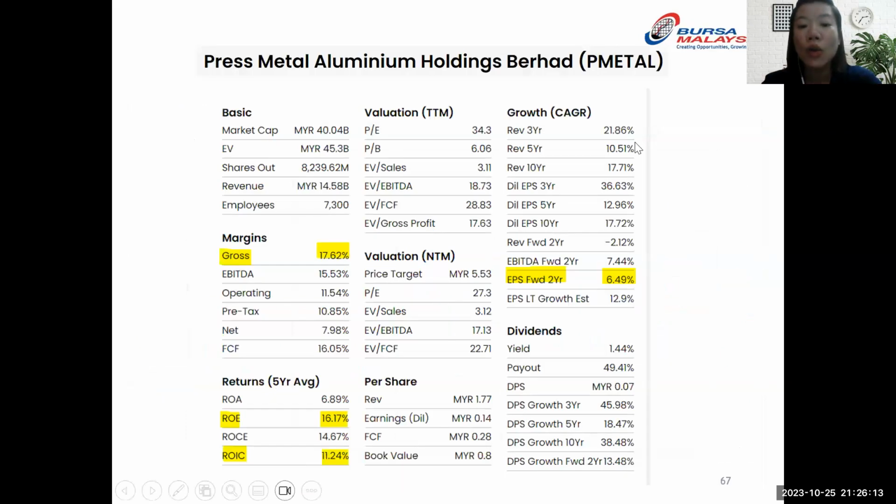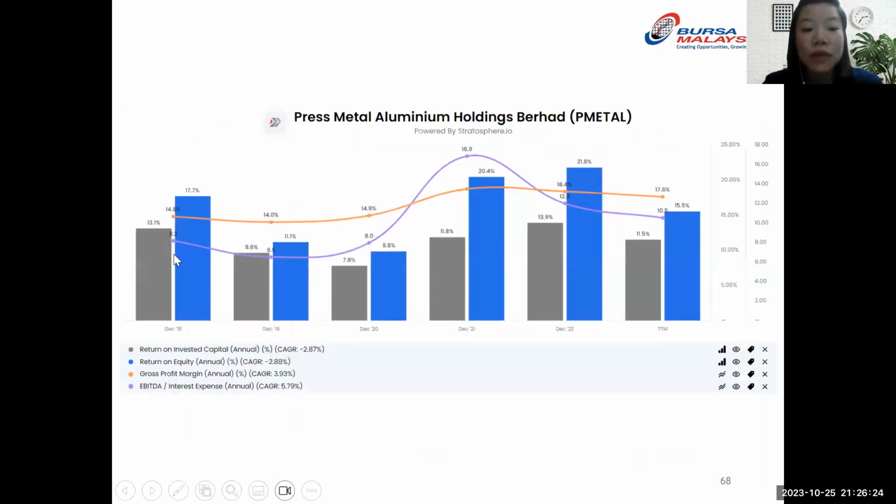the growth for the next 2 years is around 6.5%. The return on capital 11%, ROE 16%, margin around 17%. With the purple color line, the interest coverage ratio looking good, which is around 10 times. Therefore, we consider P Metal as an acceptable quality company, so this will be included in our list.